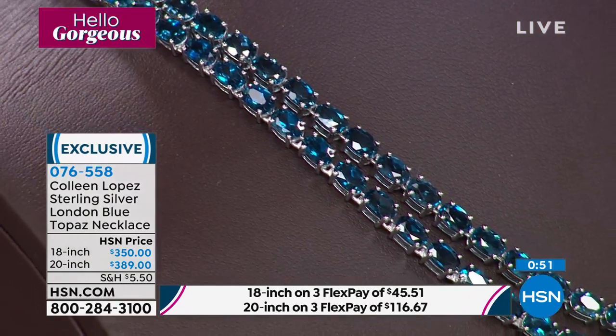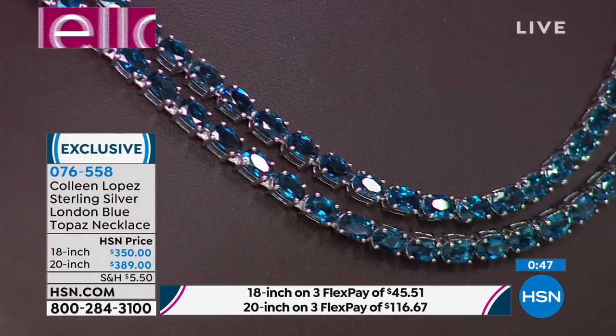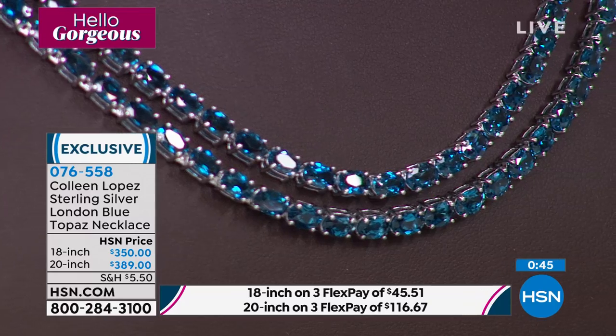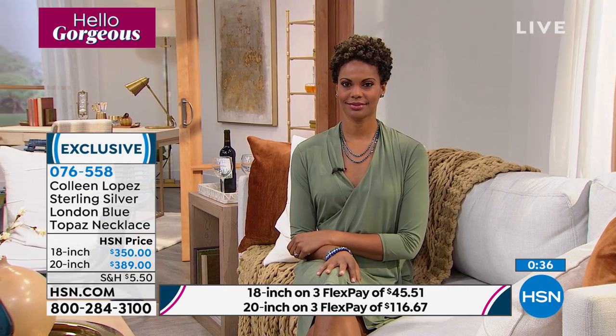I'll find it. But anyway, you do get a lot of wow factor and a lot of look in this necklace without having to break the bank. We are looking at approximately 40 carats of London topaz, and you're going to have a little bit more if you're ordering the longer length. So it's $350 or $389. We have two dozen in each.